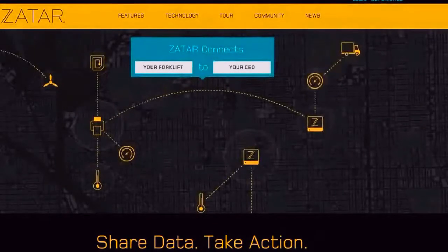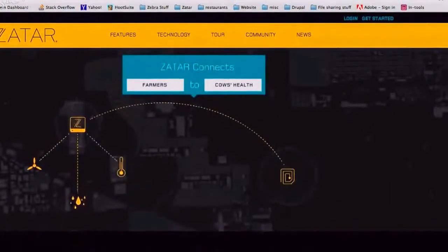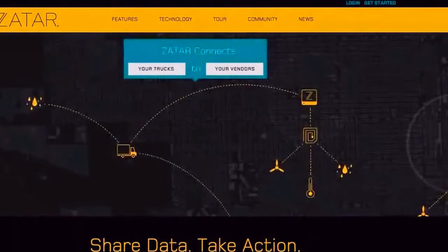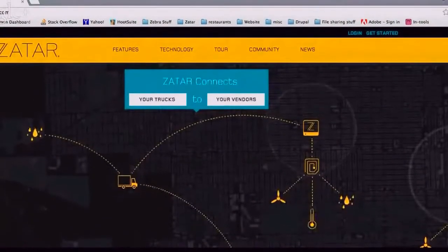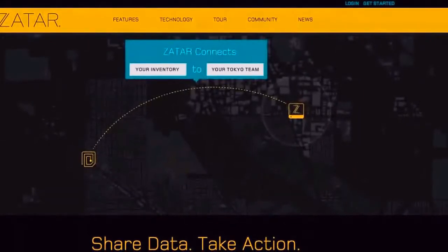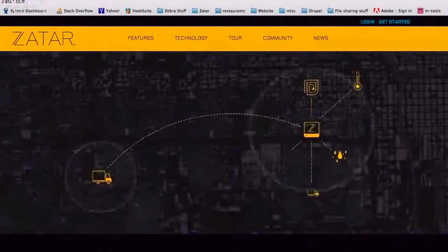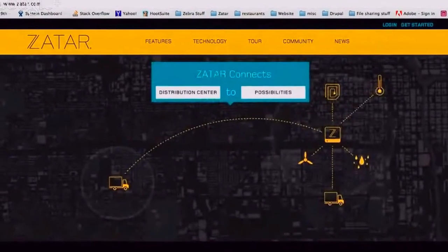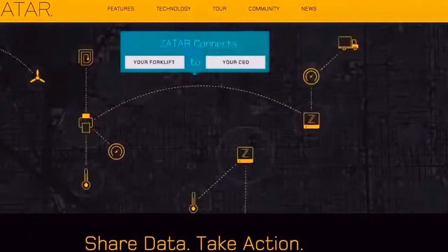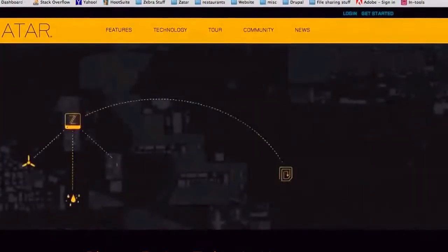So here we are on Zatar.com. So right now I'm going to take you through Zatar and the web app. Zatar is Zebra's IoT platform for enterprise-grade applications. It's a cloud-based way to connect and control all your devices. Plus, with our API, it's extendable, so you can customize your app to fit any business need you may have. So to start off, we'll log in.